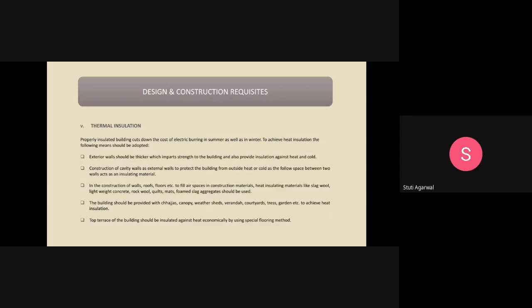So, like we talked about cavity in walls, we could create a cavity in it and fill it with wool, or maybe in old Indian vernacular architecture, what they used to do was use hollow, empty earthen pots, matkas, and line the whole roof with it, and on top of that they used to fill mud. So that also provided air cavities, and that acted as an insulation material. And it has been seen that using that method, we can reduce the internal temperature of a space by at least 2 to 3 degrees, which is a lot.